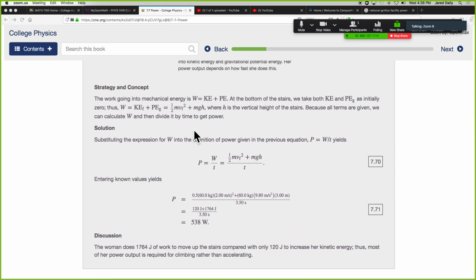So what happens if she goes up the stairs and just walks up the stairs? Well, then this kinetic energy becomes less because she's not running at the top of the stairs, right? And so the power output would be less. The mgh would be the same, but this is going to be less. And what else is going to be less if she just slowly walks up? The time is actually going to change. It's not going to be less time, it's going to be more time. And you're going to be dividing a number that is smaller by a number that is bigger, and you're going to get smaller power. Okay?